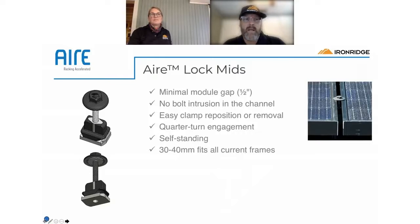Our airlock mid clamps integrate our UFO into their design, achieving a 1/2 inch module gap. This gives it a superior aesthetic. The tight module spacing minimizes rail waste. Again, one 170-inch length of Aire rail will accommodate most modules 4 across in portrait.